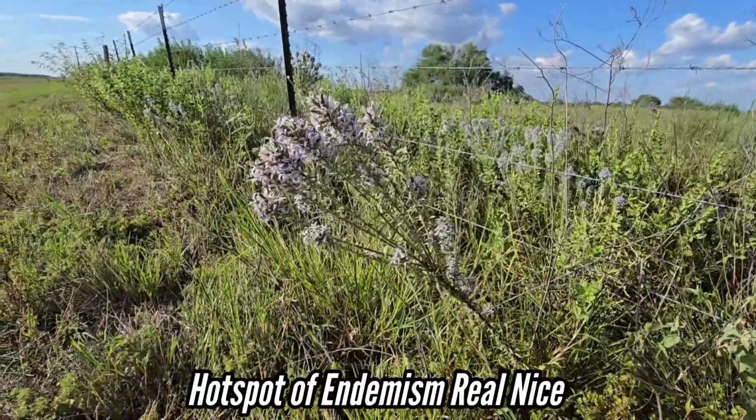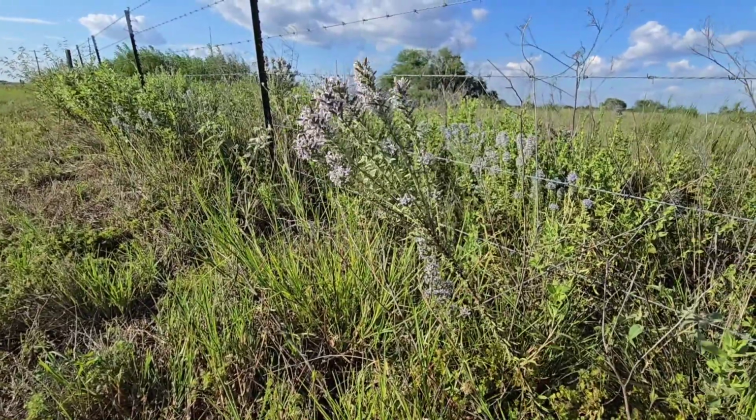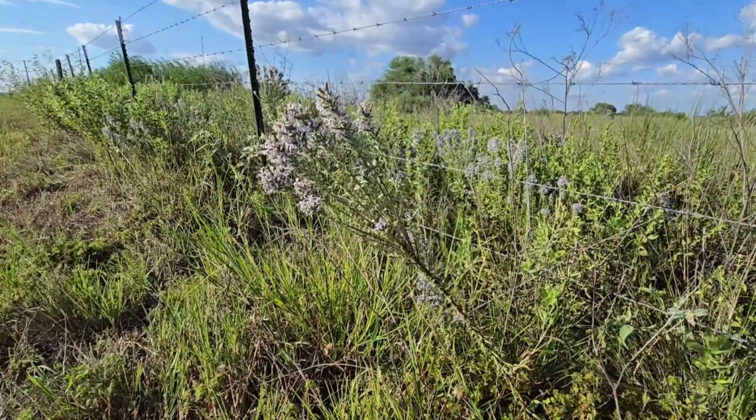That means it only grows there. And I saw this species and said, holy shit, there's a Liatris in South Texas, because I normally figured it's too hot. I mean, these are the South Texas brushlands. Peyote gardens are only an hour or 2 away. But you've got a Liatris growing there.